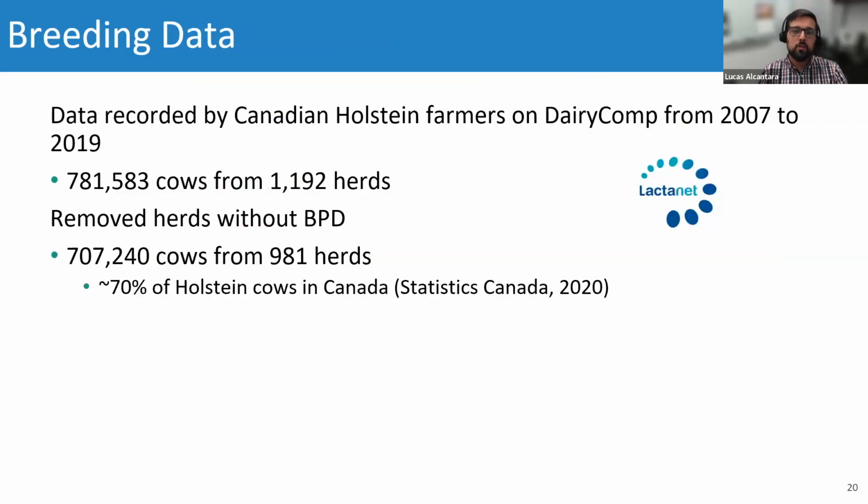Next. We used the same data set from Lynch, and it contained breeding data recorded by Canadian Holstein farmers on DairyComp from 2007 to 2019. There was data from almost 800,000 cows spread among 1,100 herds. We removed herds that were not recording the breeding protocols that they used, and we were still left with records from around 70% of Holstein cows in Canada, which gave us a great representative sample at the end.